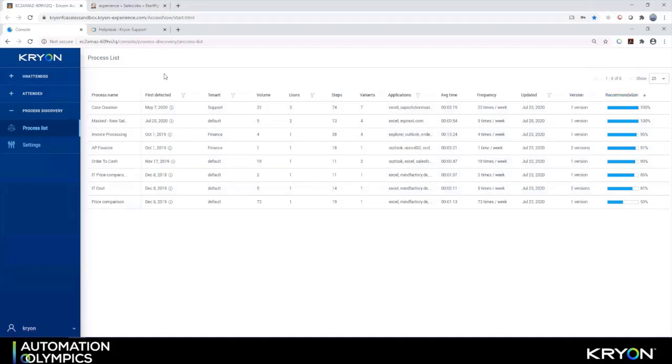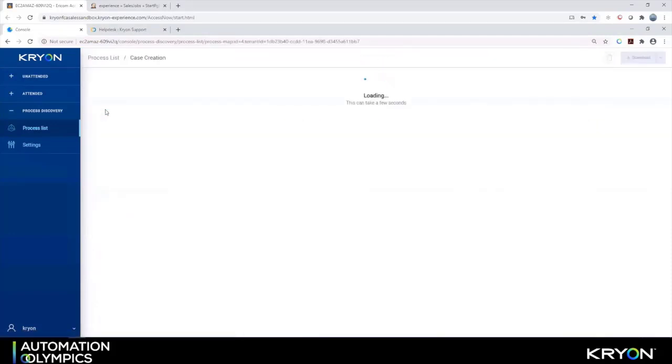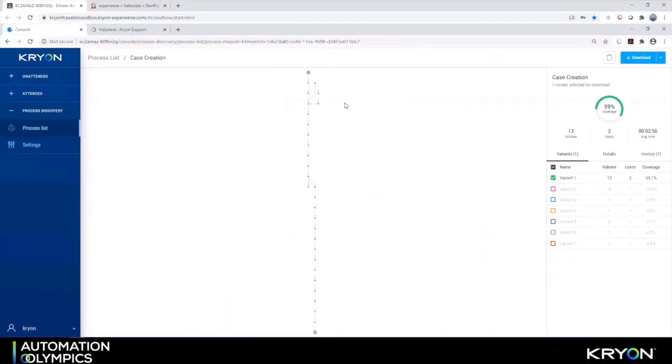Now that Jake has complete visibility into the business processes in his organization and concrete suggestions on automation candidates, he decides to drill down into a specific process. Today, he's going to drill into the case creation process. This view provides Jake with actionable, in-depth analytics. He can now explore this visual map that displays all the steps of the process in an easy-to-follow way.